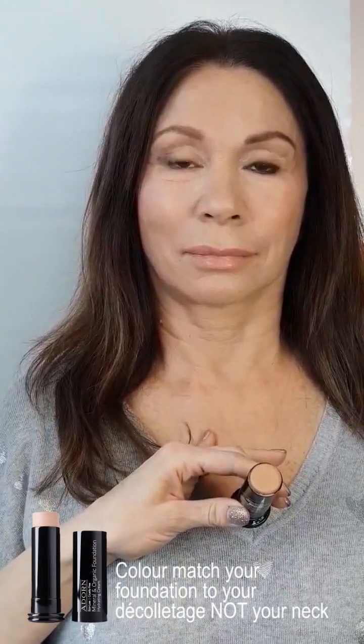So what I've used on this side of the face is this colour, which is the light to medium. Okay, and that is too light, but it's commonly a mistake I see that women make. They always seem to go for a lighter colour, thinking they're lighter. The colour that I've used on this side, which has given a more dewy glow, is the dark tan. And that's simply because I've matched it to the décolletage, as opposed to this one matching it to the neck. So you can see already on this side, it looks healthier. So please make sure that you always match your foundation to your décolletage, even your arms if they're darker.